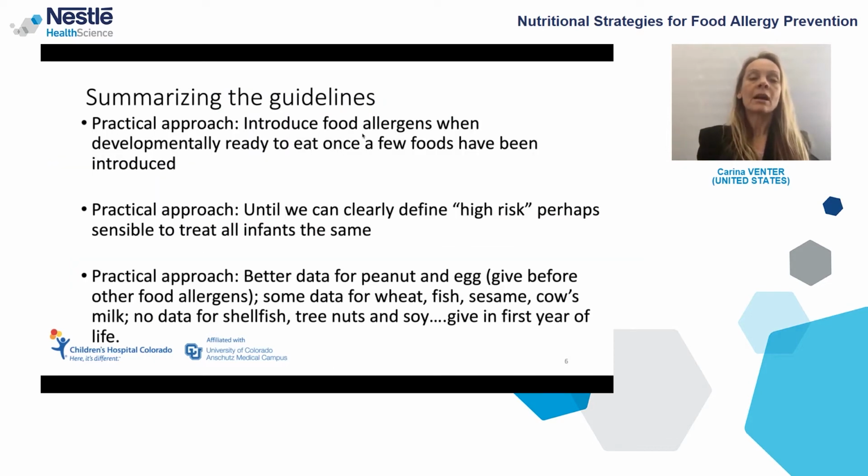To summarize the guidelines in a very practical format, advice would be to introduce food allergens when the infant is developmentally ready to eat and once a few foods have been introduced. A practical approach in dealing with high risk is that really until we can clearly define high risk, perhaps it would be sensible to treat all infants the same. We know that about 25% of children with peanut allergy never had eczema or an egg allergy.